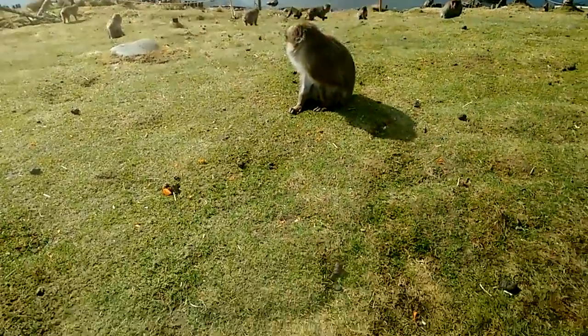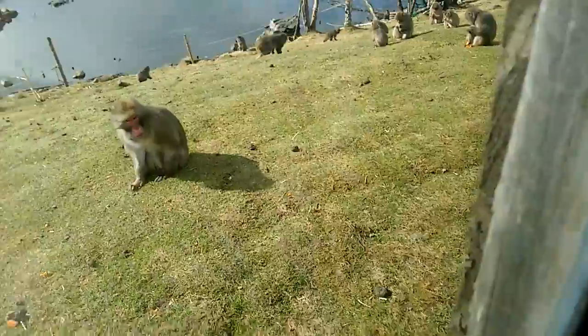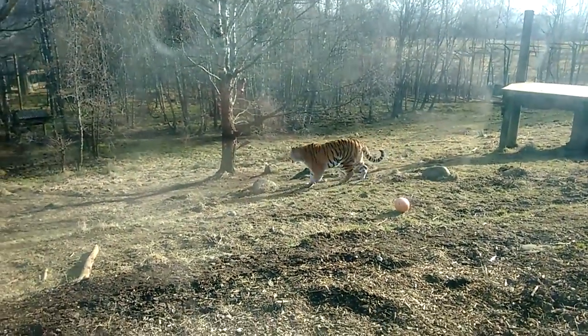Oh, look at that one down there. That one's trying to get... Oh, look down there! The other monkeys are trying to take his food down there. There's one. Where's the other one? I bet it's not even tasty.